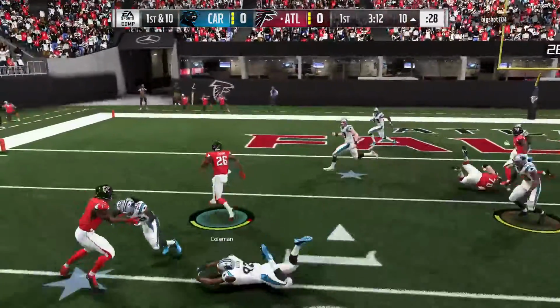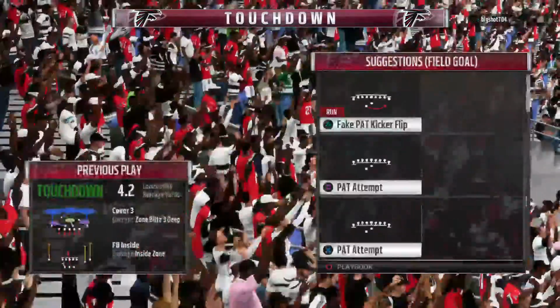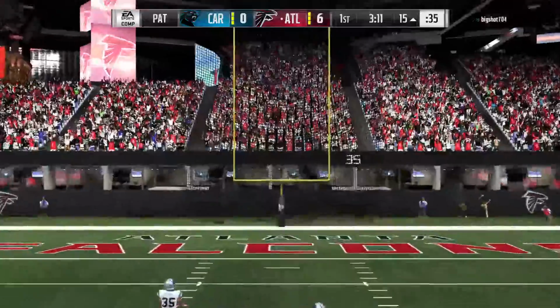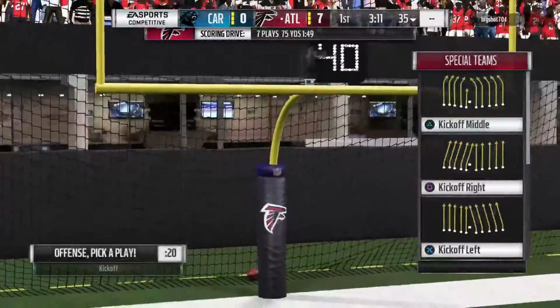They've got a 1st and goal from the 10-yard line. They'll run it now out of the gun. And he is into the end zone for a Falcon touchdown. Tevin Coleman, a 10-yard touchdown run. And the Falcons take it all the way down the field and score on the opening drive. Bryant tacks on the extra point, and that makes the score 7-0.